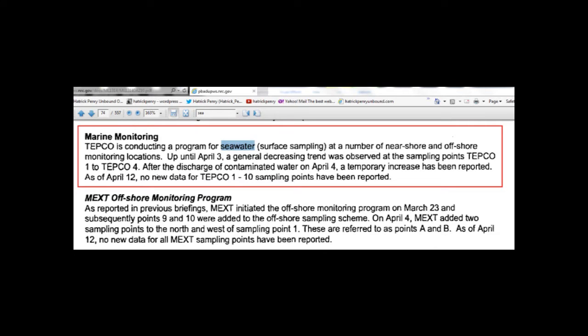So there you go. Discharge into the ocean, and they're testing for it, and they're finding it there. They're finding an increase.